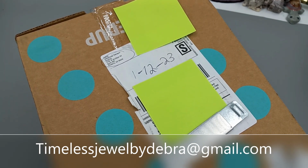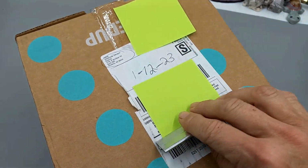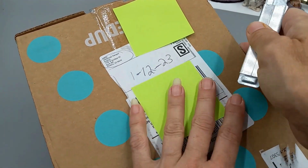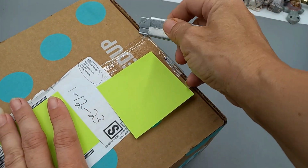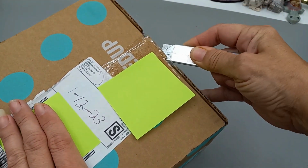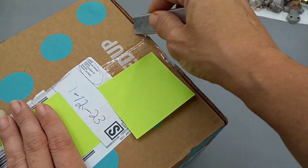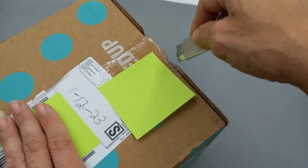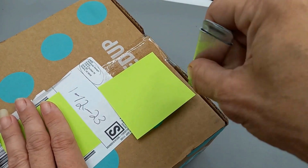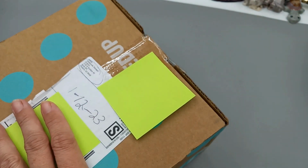So we are opening up a ThredUP 15 piece. This one's from Phoenix, Arizona. I received it on 1/12 of 2023, so I figured since we opened up some other newer ones, let's open up one that's a little bit older. Can you believe it's almost 5-6 months old already? Nuts. And yes, I have a stash of like 37 boxes. I'm sure I have some from late or early 2022, but I digress.